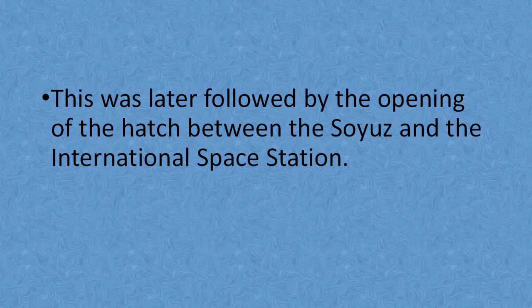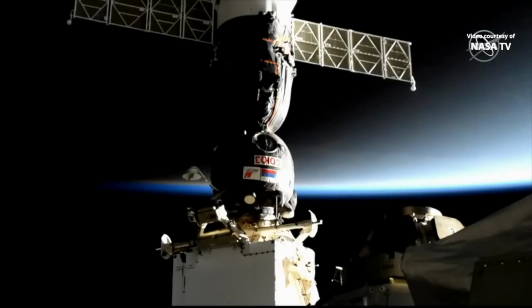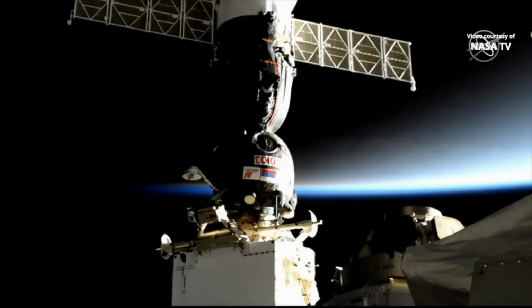This was later followed by the opening of the hatch between the Soyuz and the International Space Station. You are looking at a live view from the International Space Station as it passes over the Pacific Ocean into an orbital nighttime, 258 statute miles over the South Pacific Ocean. The view is one of the high-definition external viewing cameras on board the International Space Station looking at the Soyuz MS-12. Inside the vehicle, 3 new crew members to join Expedition 59 aboard.